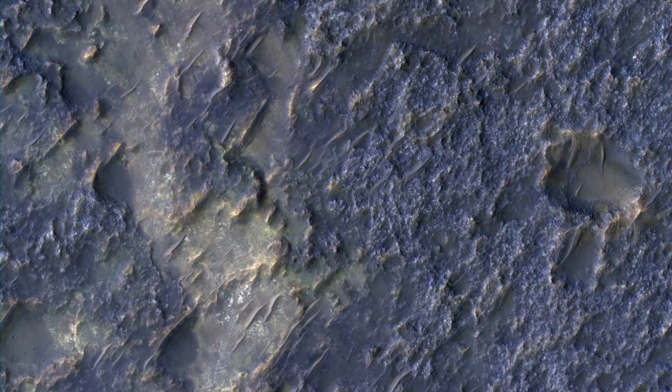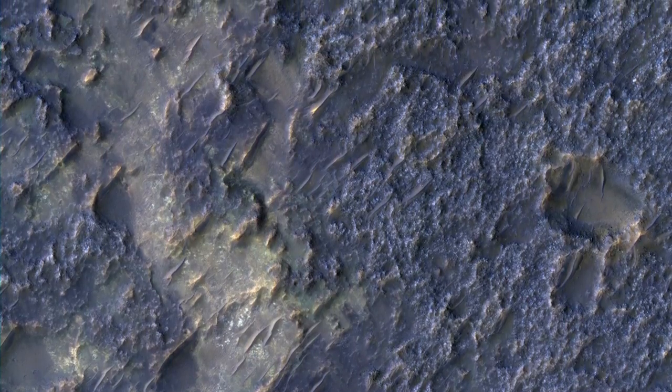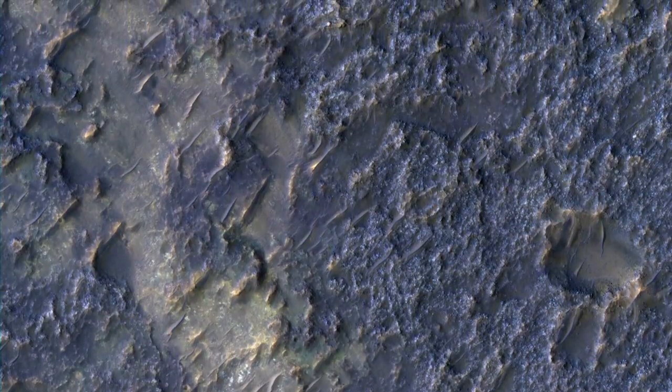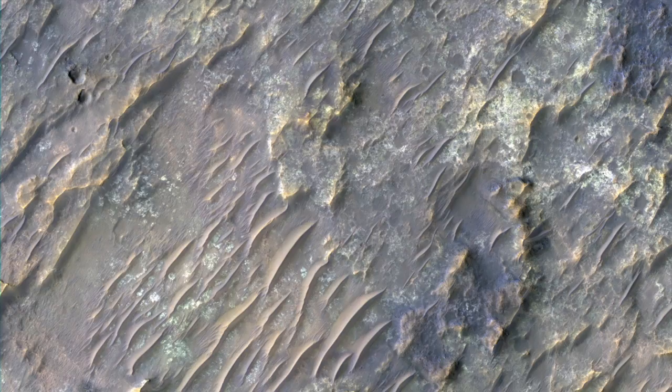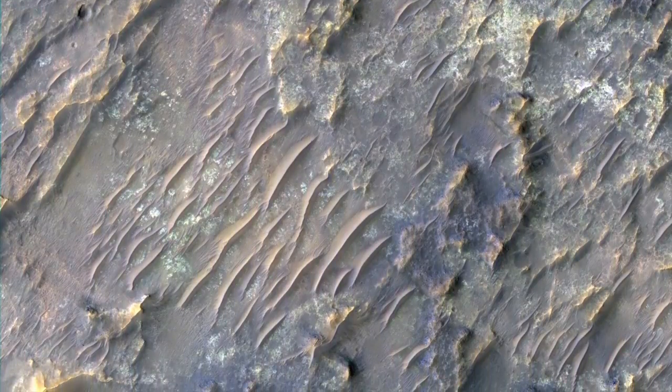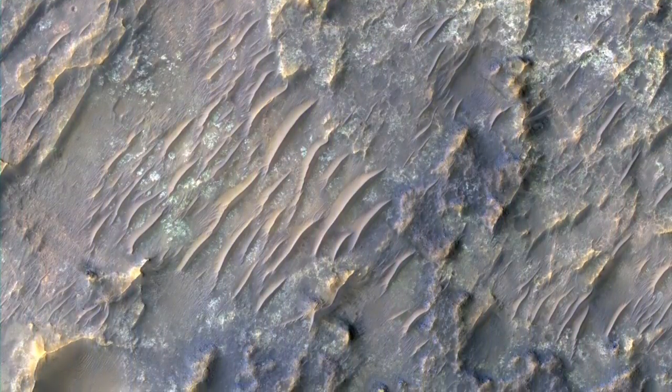The overlying rougher bluish-toned bedrock appears to have undergone the most extensive erosion, revealing the smoother, fractured yellowish-toned bedrock below. We see wind-blown bed forms across the image, possibly the culprit behind the erosive forces that have removed and uncovered the underlying yellowish-toned bedrock visible today.